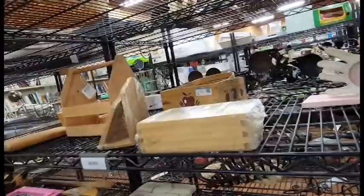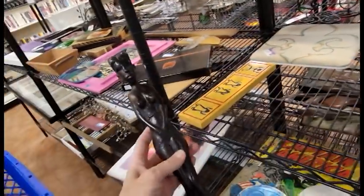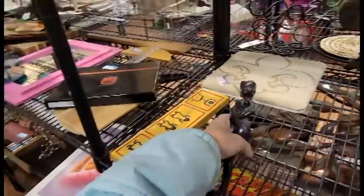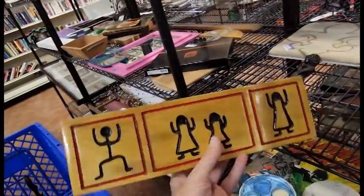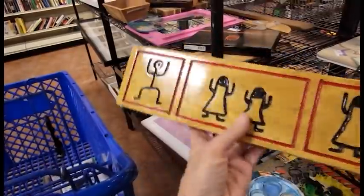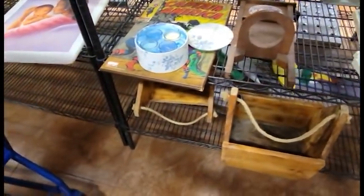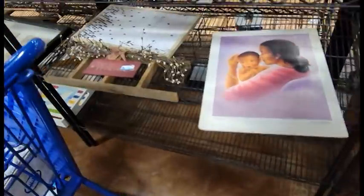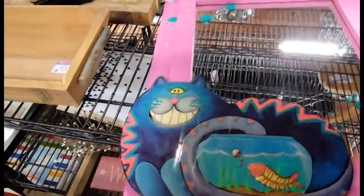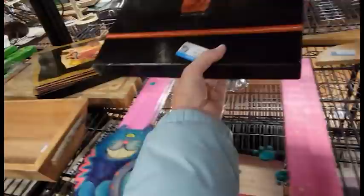So, let's see. I usually find some pretty good stuff in the wood section at this store. We've got a wood carving. Yeah, not really thrilled with that one. It looks just like more contemporary, newer. Genuine imitation petroglyphs. Okay. Genuine imitation. I love that. Ooh, look at this cheesy guy. It's a mirror. Look at this thing. Kind of like the look of that for $5. But I'm trying to stay away from big stuff right now. I really, really am.